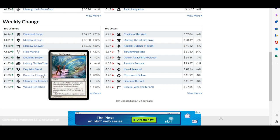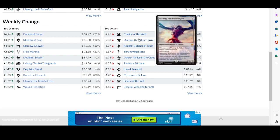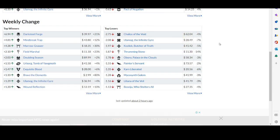Brave the Elements, 80% gain to now at $33. What's going on here? Anyone know what the deal is with that? It's a perfectly fine card, but when you see an 80% gain for a card, that means it's moving into a format other than Commander, and I'm very interested to see what is the case with that. You know what? I'll open it up on the side.